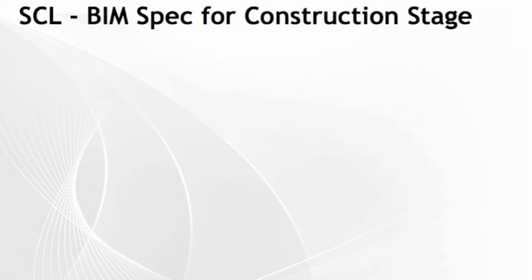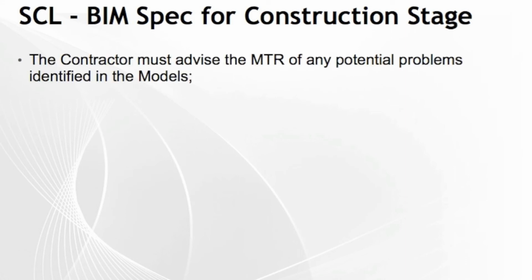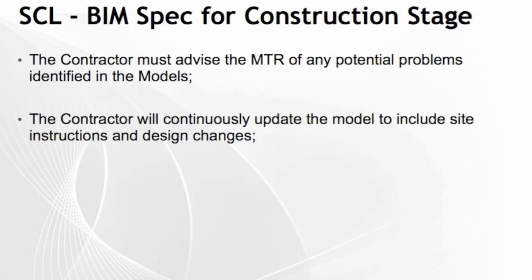The implication and the other requirements is the contractor must advise the MTR of any potential problems identified in the models. So they're using BIM as a collaboration communication tool. If there's a problem on the drawings, please come and tell us and we'll help you solve it. Once they go through that process, it will involve RFIs, it will involve changes to the drawings. The contractor has an obligation to maintain that BIM model to include any site instructions and any design changes. So as things come through the mill from the architect, the engineer, the model must be kept up to date.